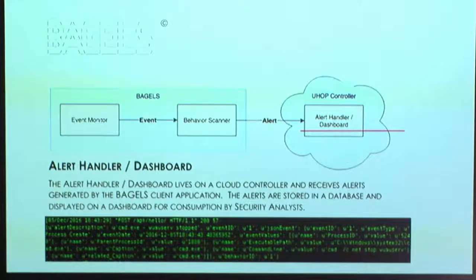And finally, we have an alert handler dashboard. This is really boring. The last piece is, once the behavior scanner actually finds something bad that happened, it kicks that off to your cloud-based alert handler dashboard. You can see here an example JSON output from a client machine where it actually saw the bad behavior happening. And it lives on there, and analysts can look at that kind of stuff.